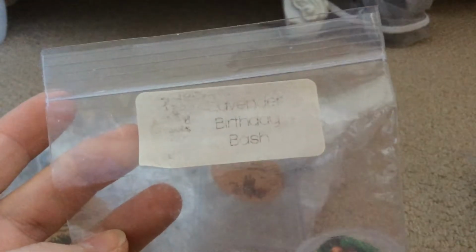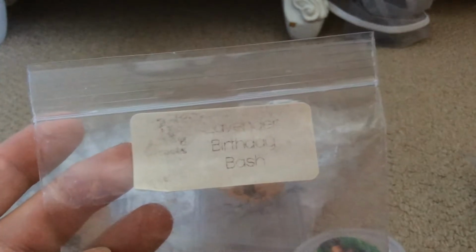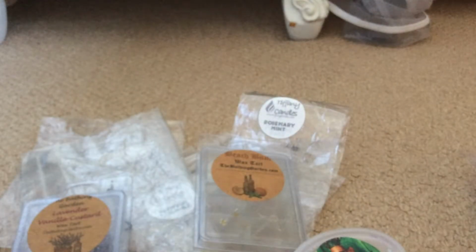Another one I've got here is Lavender Birthday Bash by Tiffany Candles. I can't really remember this one at all. Don't even know if I wrote anything down about it. Oh, yes, I did. Just lavender is all I wrote. So I could not smell the birthday bash scent in this one at all. Let's just smell the bag.